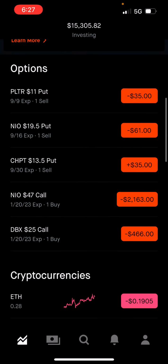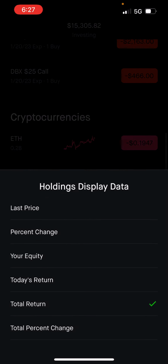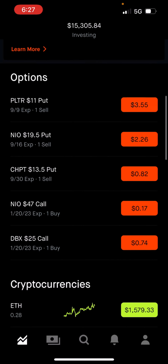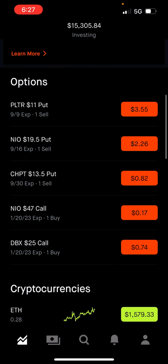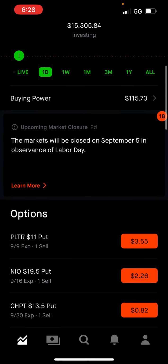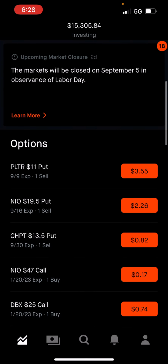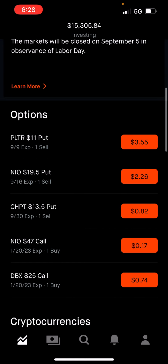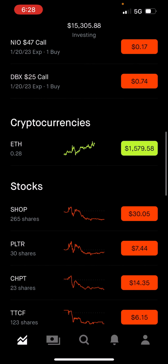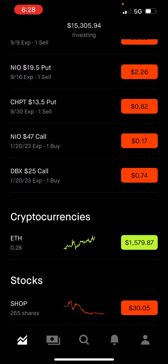So right now, let's actually see the last price. Palantir is at $7.44, so that's almost a done deal that I have to buy this on Friday. Neo 19.5, right now it's at 17.6, so unless it goes up to 19.5 by next Friday, I most likely will have to purchase the 100 shares at 19.5 and the 100 shares at $11 for Palantir. And ChargePoint's still above the 13.5. It's at 14.3 still, but that one expires almost a month away from now.